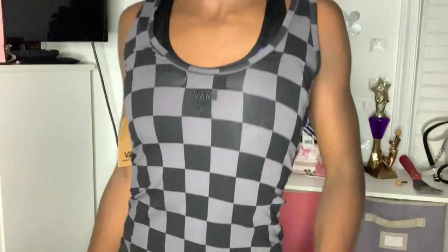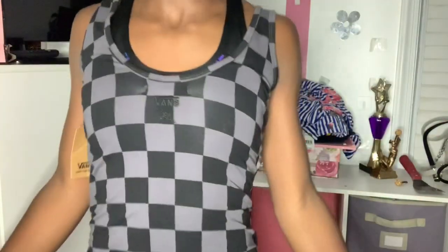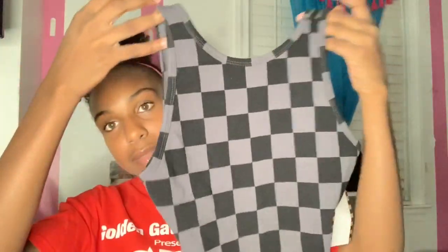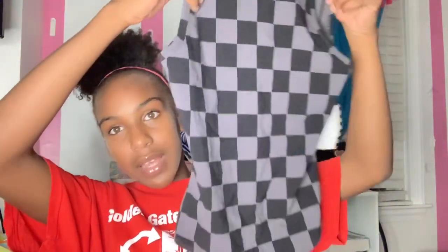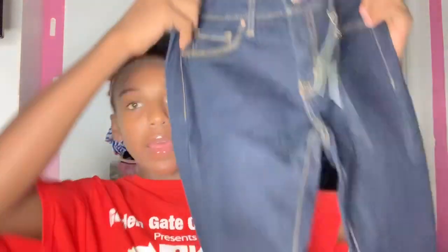This is also a bodysuit, and it's from the Vans store. You can kind of see it. It kind of says Vans right here. I don't know if you have, oh wait, that's the back. Sorry. So it goes this way. On the back it says Vans, but it's black. But it's checkerboard. I think this is purple and black. I can't see. And it's a size extra small. Ew, my nails look ugly. But it was $34.95, but the regular price was $44.50. Pair of pants. I do not know where I got these from.